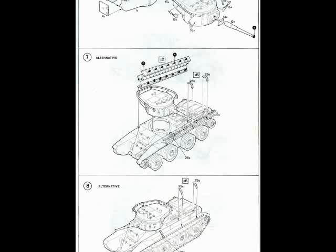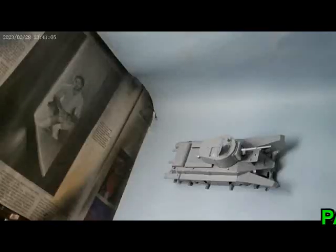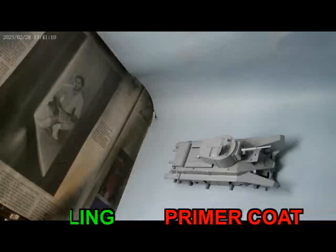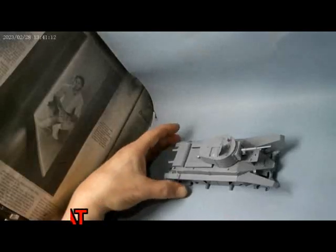However, before I do that, it's time to airbrush my BT-5. I'm going to use Mission Model's Russian Dark Olive overall. When this dries, I'll weather the lower hull and wheels.